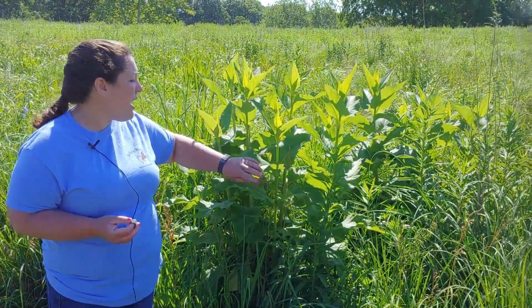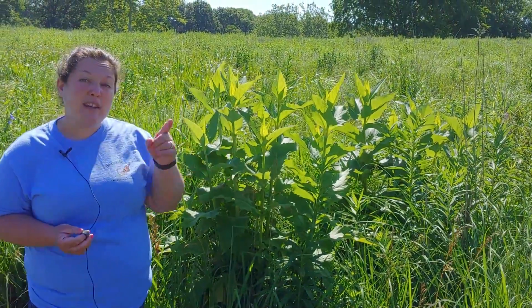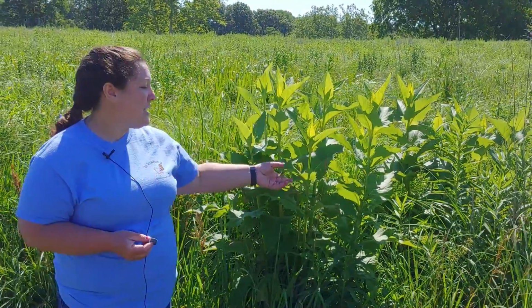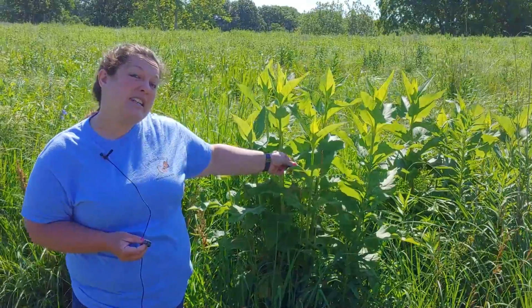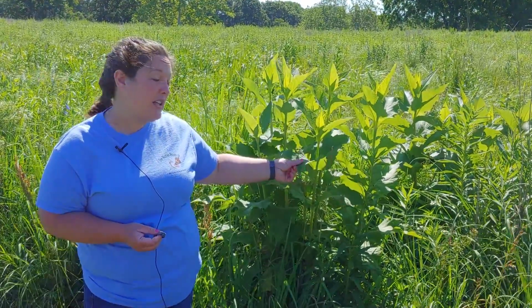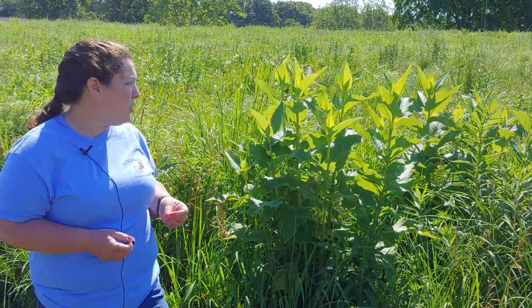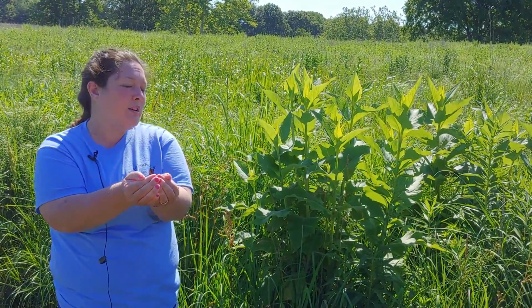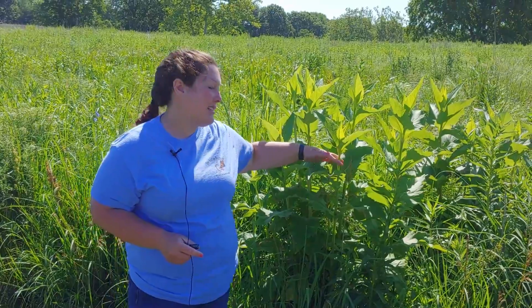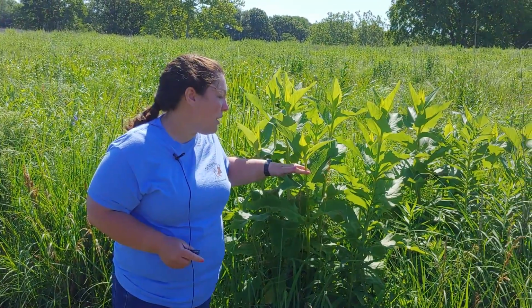So here we have cup plant, and the rosinweed that we saw earlier, this plant is closely related to the rosinweed. So again, it has those thick leaves and those sandpapery feeling leaves. But this one's kind of cool in that the leaves actually cup around the stem. So this one, because we had rain last night, is actually holding water.